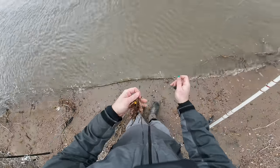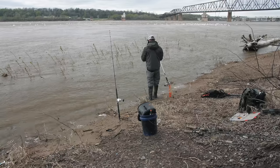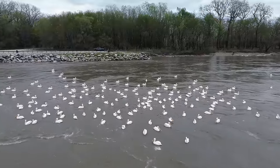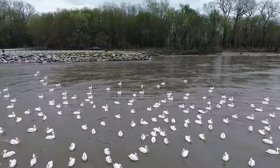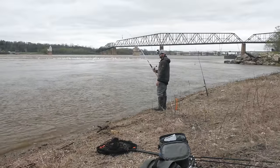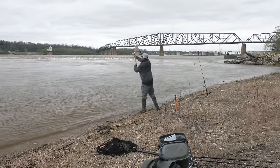It is going to be extremely tricky landing these fish. There is a ton of weeds between me and the open water. I moved a little bit upstream and it looks like there is some slack water actually out here in front of me. And it appears I'll be able to actually land a fish if I hook into one. Let's toss some baits out right here.